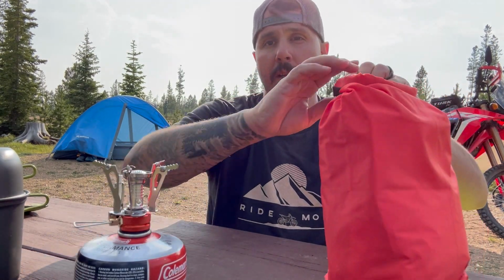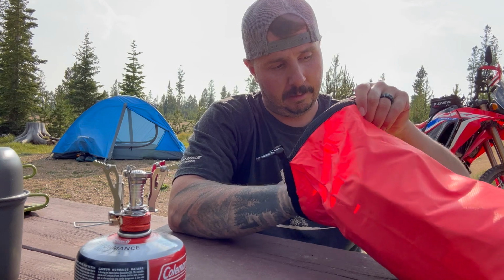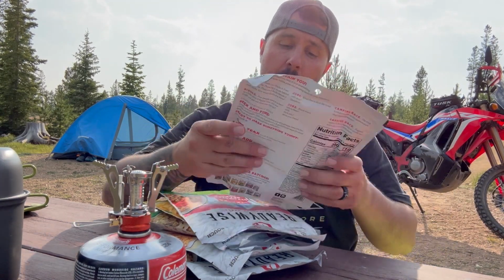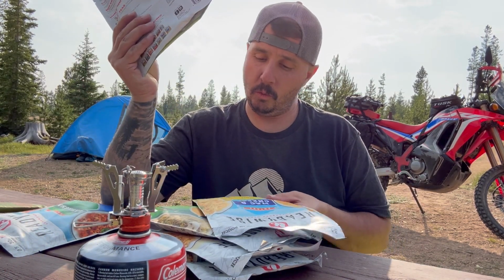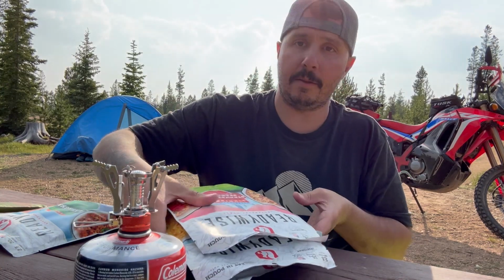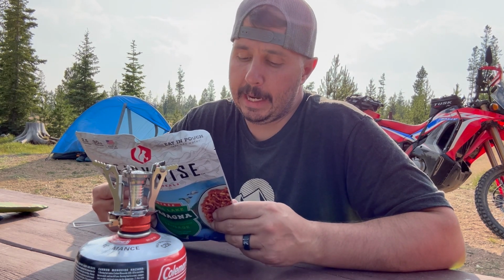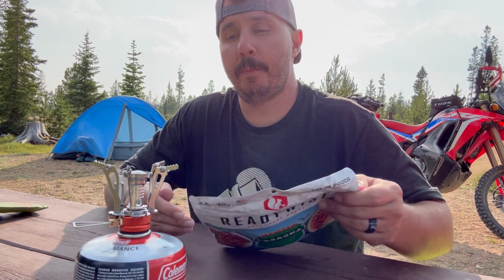Well, I guess we'll get something to eat here. What are we thinking? Still more in there. Oh my god. Lasagna. Strawberry granola crunch. Ooh, mac and cheese. Noodles and beef. Teriyaki chicken and rice. Apple cinnamon cereal. Tear at the top and remove the oxygen absorber. Add 2 cups of boiling water and stir. All right, well, let's get this thing fired.